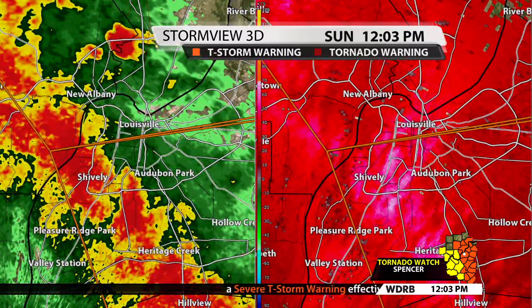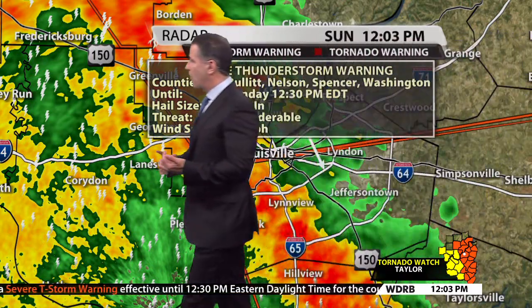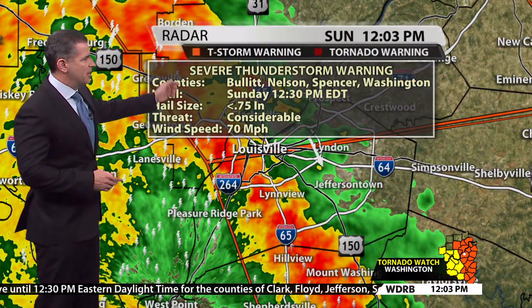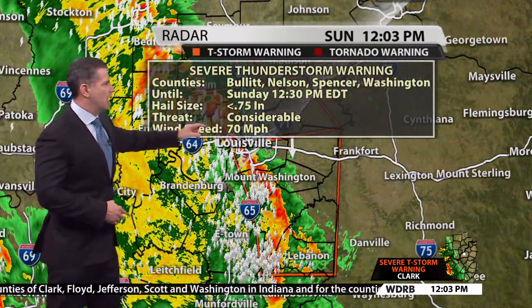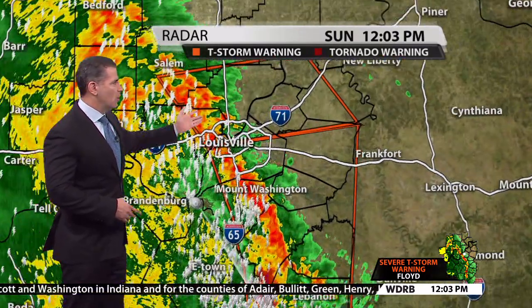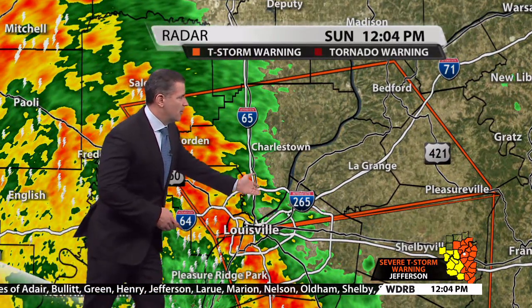Bryce, let's go over to Storm View HD. I want to track these storms as they're moving across our area. This is the severe thunderstorm warning for Bullitt, Nelson, Spencer, and Washington. Before we tie in on this one, I want to take this out a little wider, because now we have severe thunderstorms that cover almost our entire area. Bryce, let's start from top to bottom. If you're in Louisville, obviously we're going to cover that, but I want you to know also in Charlestown and points to the north that we have severe thunderstorm warnings here.